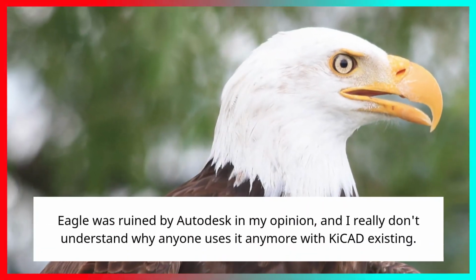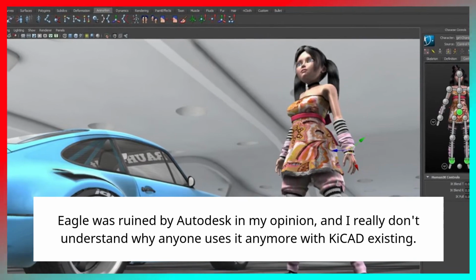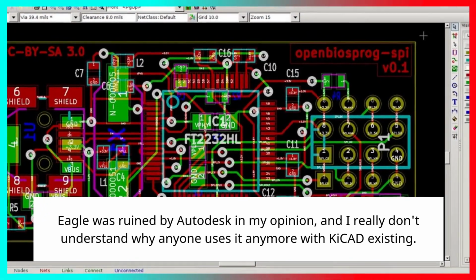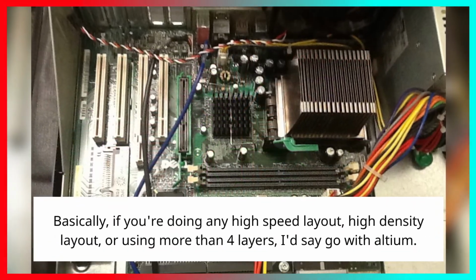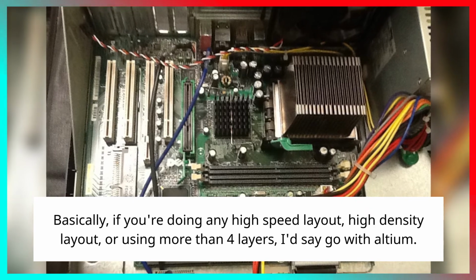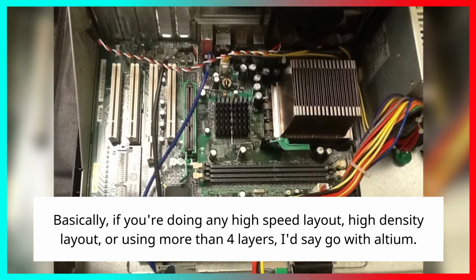Eagle was ruined by Autodesk in my opinion, and I really don't understand why anyone uses it anymore with KiCad existing. Basically, if you're doing any high-speed layout, high-density layout, or using more than 4 layers, I'd say go with Altium.